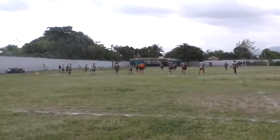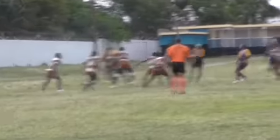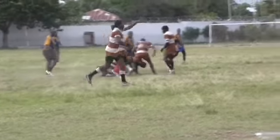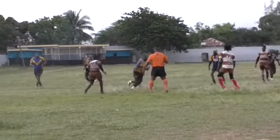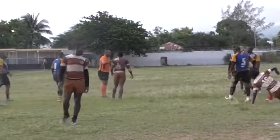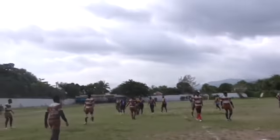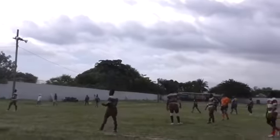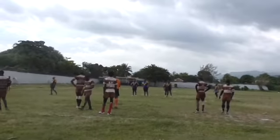So Vauxhall with the ball. Jade will do the first carry. Big man takes it in. As expected, he offloads. His favorite play is always offloading. Offloads to Anil McCullough, who is taken to ground. Here comes the big man, Jadiq. Calling offside again against GC Foster.